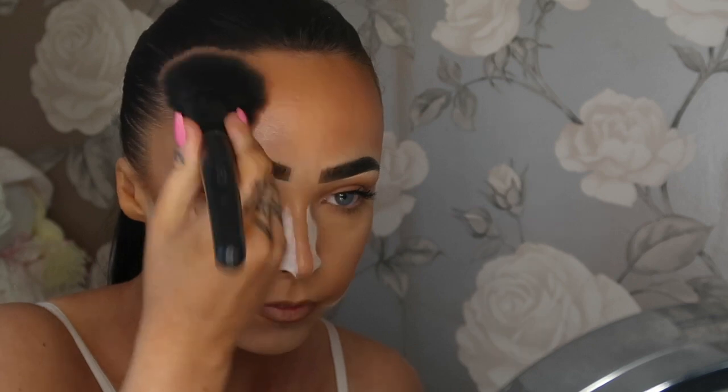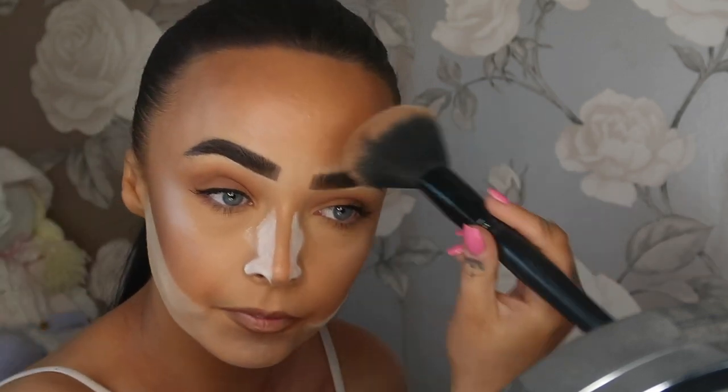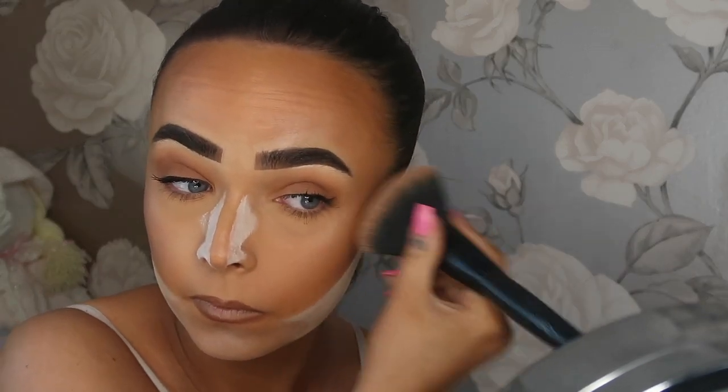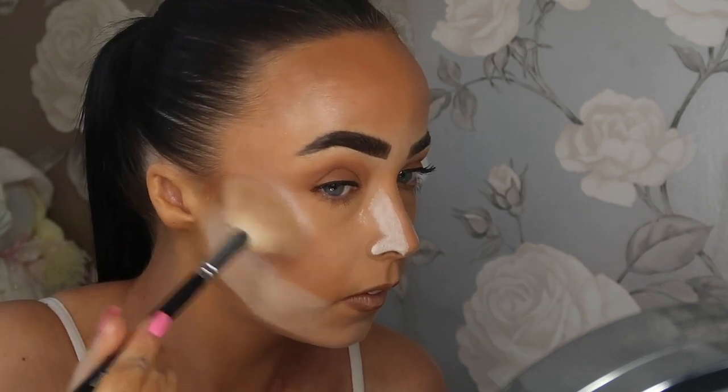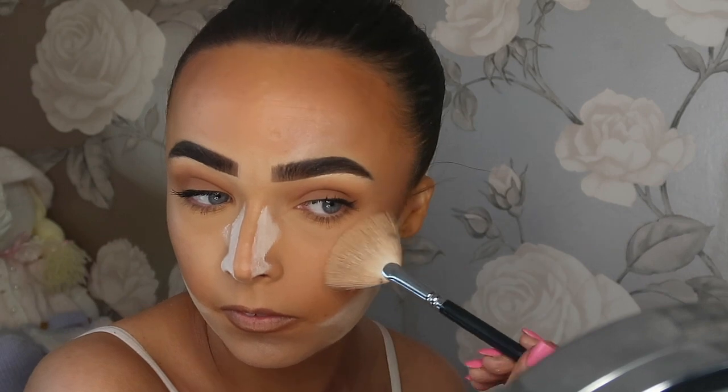I then like to go back in with my bronzer brush and just go over all the places that I've highlighted just to make sure that it's all blended together and it looks seamless, as I'm going to say about 50 times during this video if I haven't already. Then I do like to add a second layer of highlighter because we all love a really good blinding highlight.